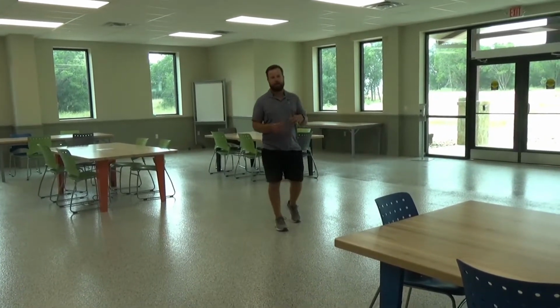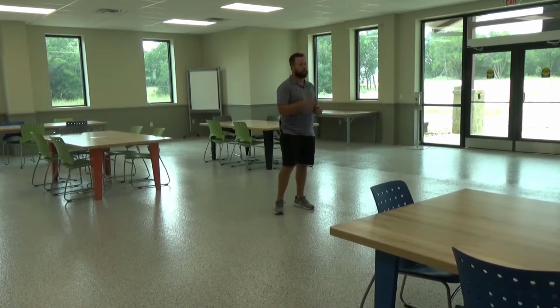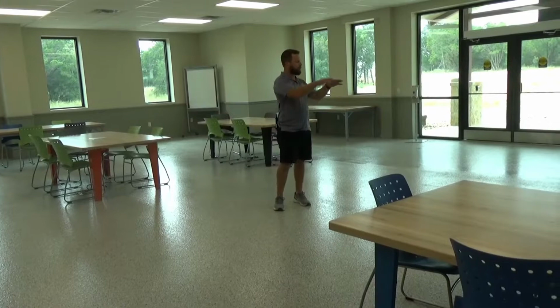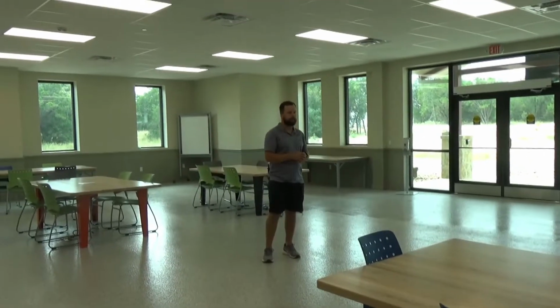All of our tables have power hookups, so that if we're using hot glue guns or anything like that, we can do that at the table. So we don't have to move around to different stations in this room. You can do it at your actual table and not have to work through everybody else.